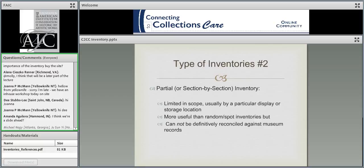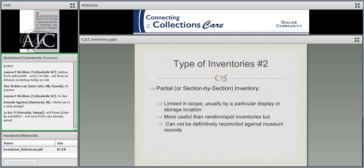A partial or a section-by-section inventory is limited in its scope to some logical unit, such as objects on display, objects in one particular storage area, or your highest valued objects. Gallery reinstallations and storeroom renovations are good examples, and they present good opportunities to conduct partial inventories. Although valuable and certainly no better than no inventory at all, partial inventories, by definition, cannot be definitively reconciled against your museum records.